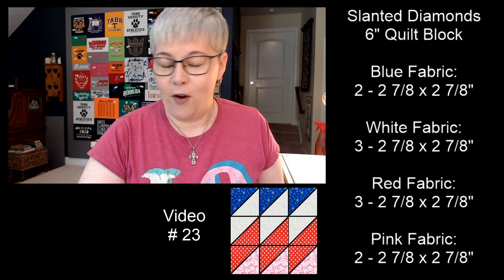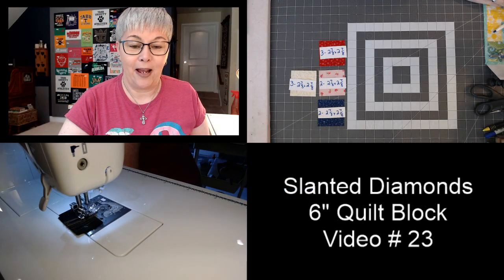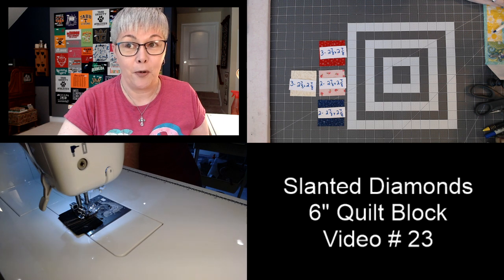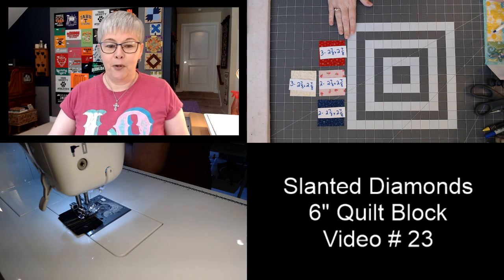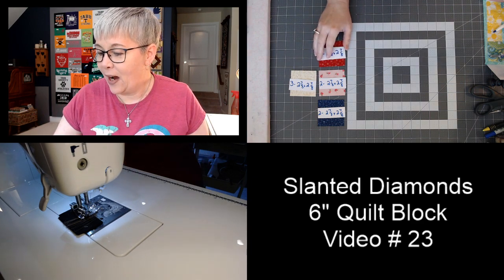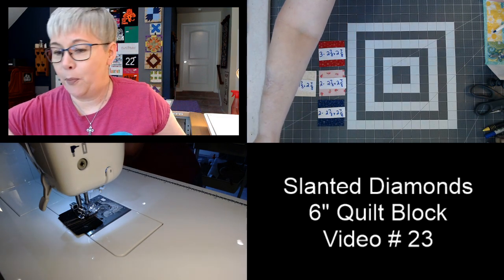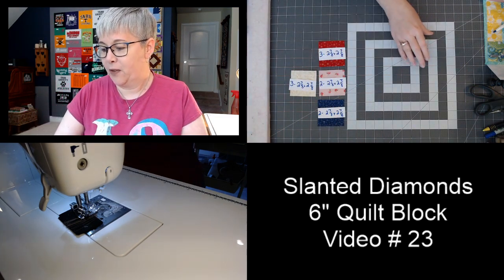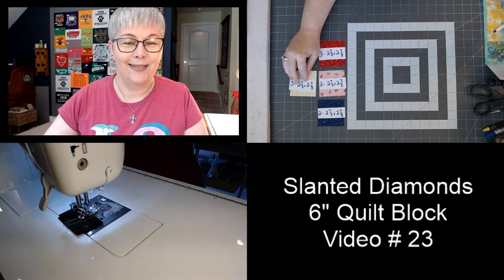So I have on my screen, let me switch over, and don't forget, I'm going to be sharing today's block, and I have a really cute idea with what you can do with tomorrow's block as soon as we're done with this one. Here on the table, you'll see all of my pieces. I have used the same colorway as the example picture that I showed of this block. So we have red, pink, blue, and white. I think it's going to be pretty.